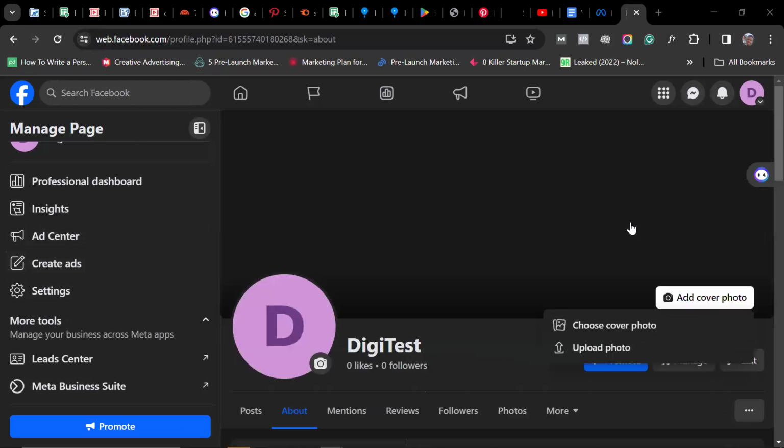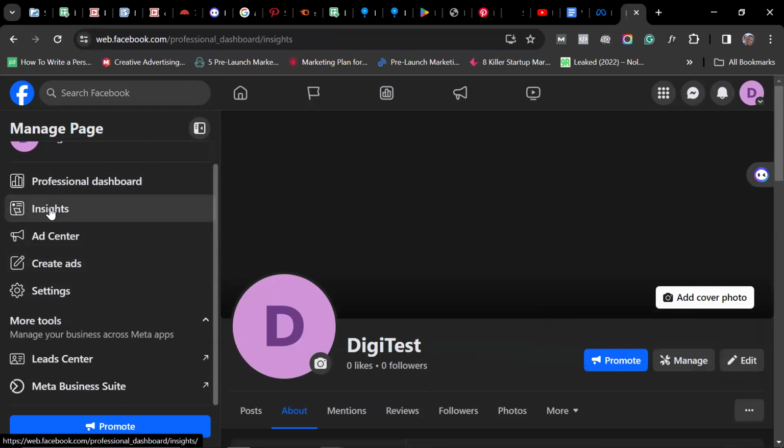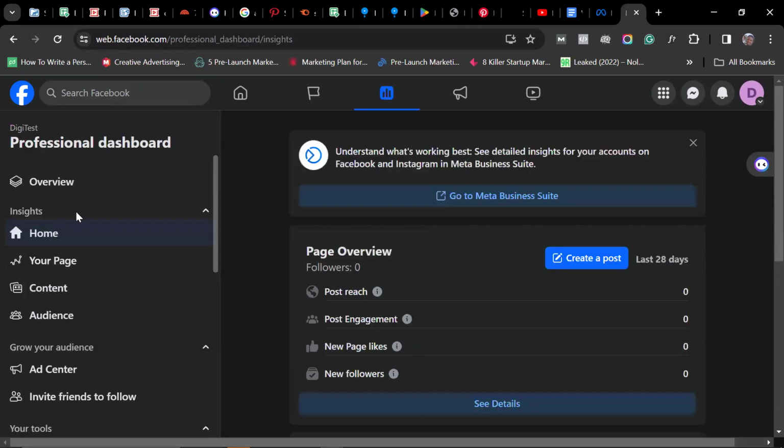So you see that this is a business page. From here, you can see insights of your page as per your page overview. If you click on insights, you're going to see how your page has been performing, right? Your page reach, your post engagement, your new page likes. You can see that they are recommending that you go to Meta Business Suite to see all of these things, understand what's working best, and see detailed insights for your accounts on Facebook and Instagram.